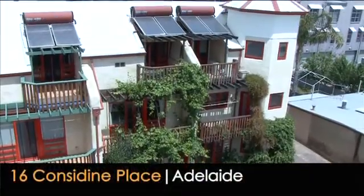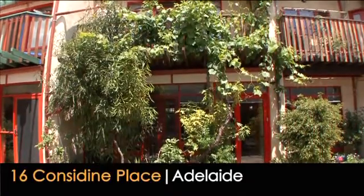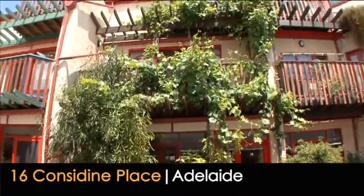Welcome to Christie Walk, the ideal inner city setting to live your environmentally friendly lifestyle. Would you say there's quite a strong community spirit within the residents that live in this area?